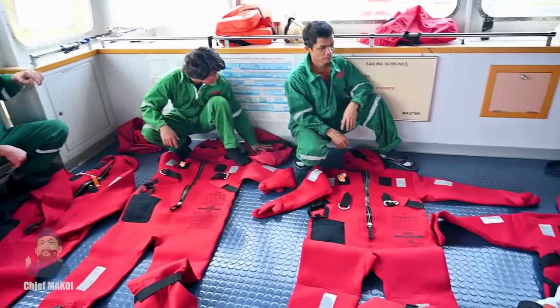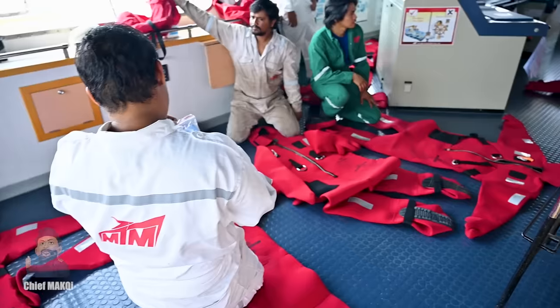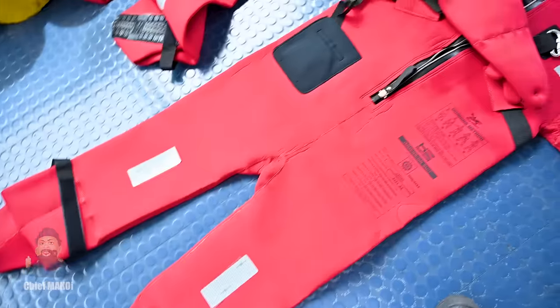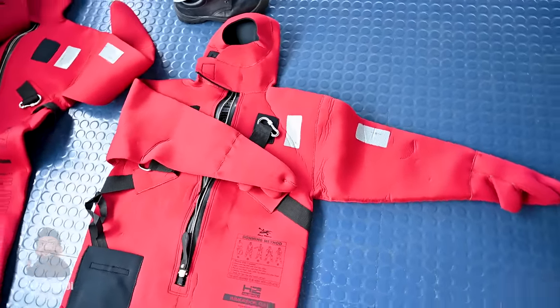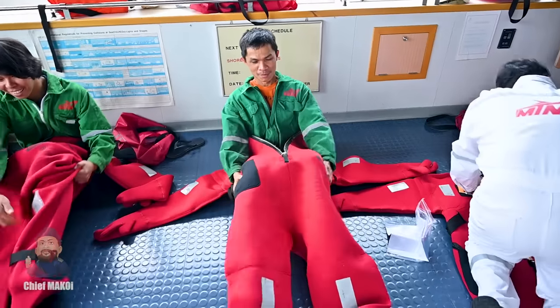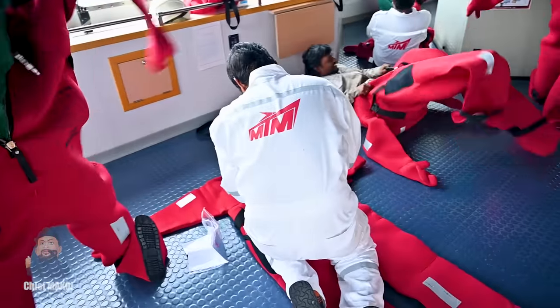Next is a short exercise on how to don the immersion suit. The objective is to be able to wear it without assistance in less than 2 minutes.